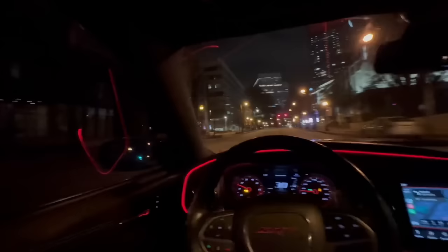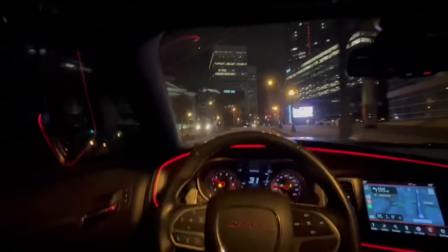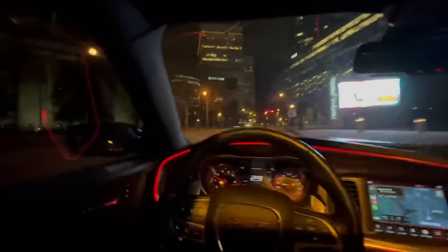Sideways back there, man. Scat Pack got sideways. Y'all missed it, man. Well, I missed it. I was looking in my rearview mirror, and instead of turning y'all eyeballs to the back, what I do? Keep looking.